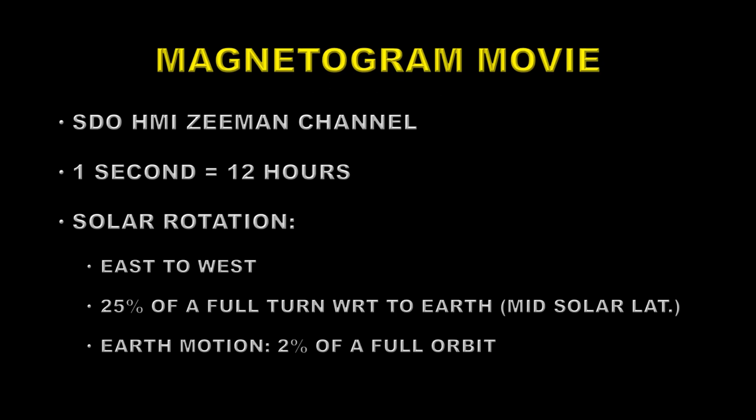The next movie I'm going to show you is a movie of the magnetic field of the sun, so-called magnetogram movies. That is also from the Solar Dynamics HMI instrument. Otherwise, everything else is similar to the sunspot movie.